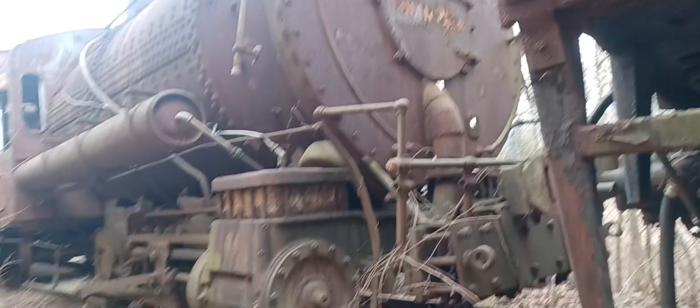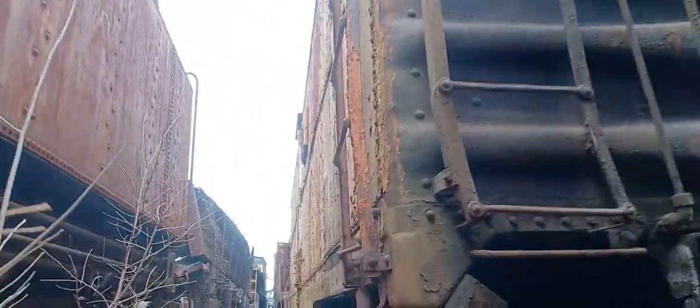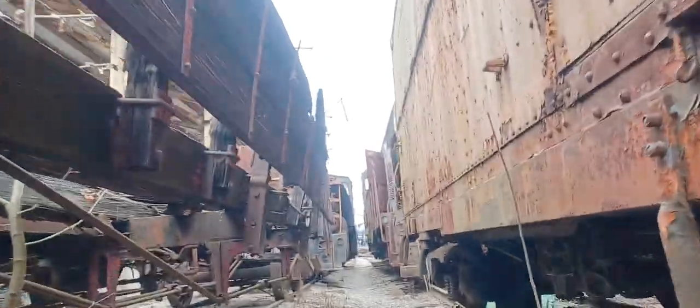I'm taking a big photo of this engine. Smile. Smile big. He already smiled big, which is great. Wait a second, what is this? Hey, look, it's another one of those fellow drop-down gondolas.